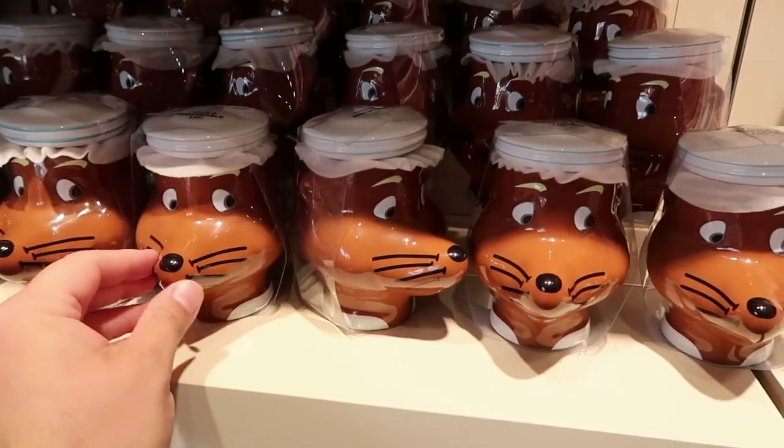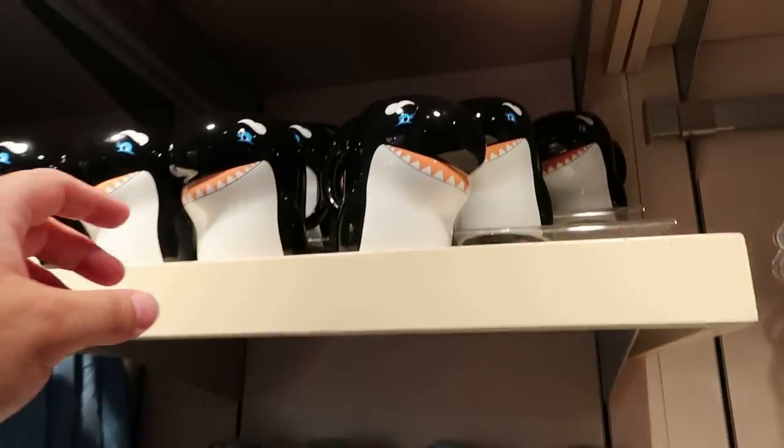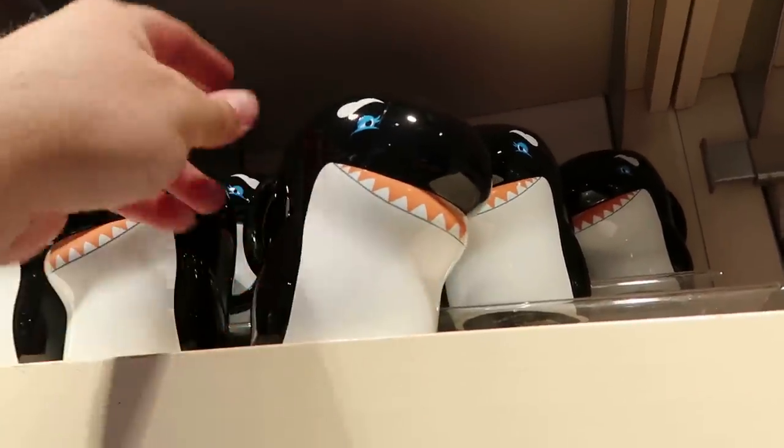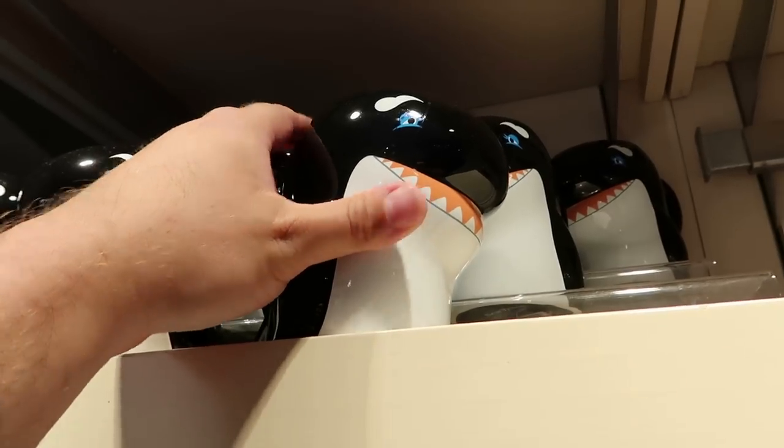They have a sea lion there. And this is the orca. They don't call the orca Shamu anymore. They have abandoned that name. I learned that by accident at SeaWorld San Diego.